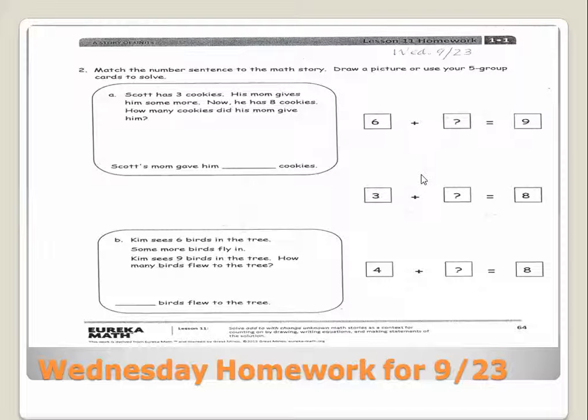3, 4, 5, 6, 7, 8. So I drew 5 dots. But you don't have to draw the 5 dots. You can do 5 punches in the air or 5 jumps or count 5 on your fingers. But whichever method you use, you have to write the numeral here, which is 5. And then you also have to write how many cookies his mom gave Scott, which is 5.